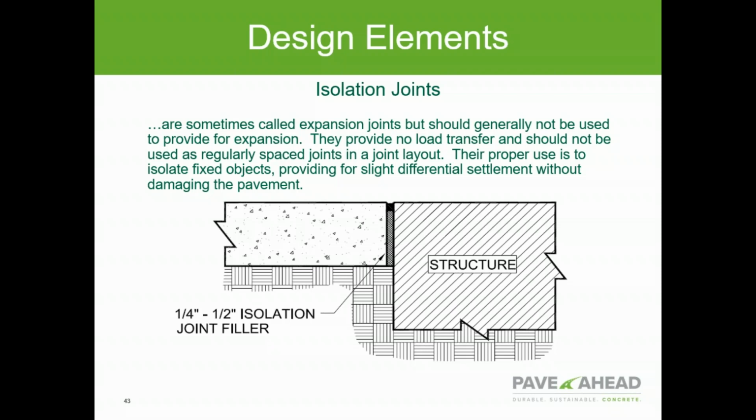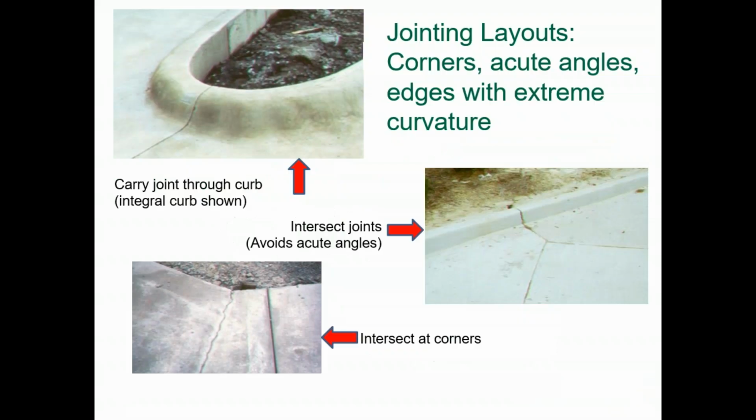And you're going to use this isolation material around any fixed structure. So if you've got light poles, you've got drainage structures, anything like that that's going to be in the pavement, then you need to make sure that it is fully wrapped with the isolation material.